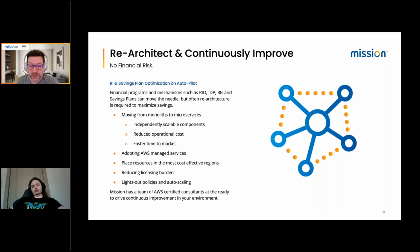And if you have the internal resources to execute against those, that's great. And if not, that's another thing that Mission can actually do, which is do the heavy lifting for you, right? It's like, oh, I need to implement a lights out policy, but I ain't got time. No worries, we got you.